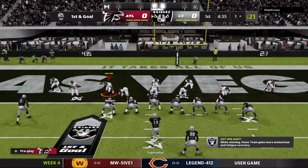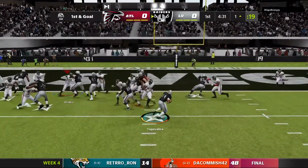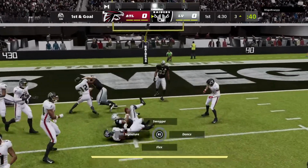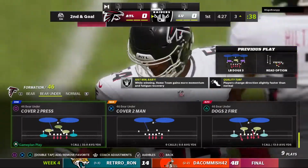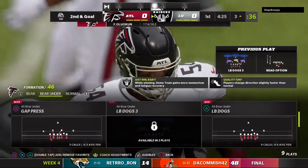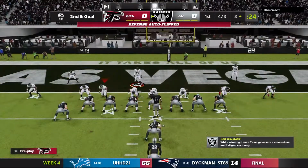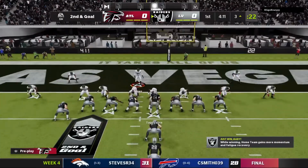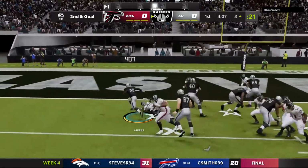1st and goal. They'll try to run it in, going option right. And this will result in him losing yardage. Back to the 3. It's a loss of 2 there, bringing up 2nd down. Kept it in his hands and tried to push it across the goal line himself, but the defensive front wouldn't allow him to do so. Bringing up 2nd down and a bit farther.